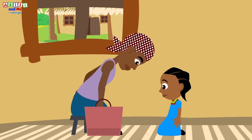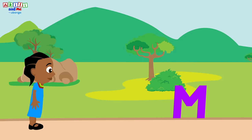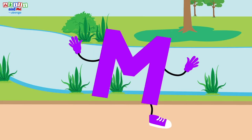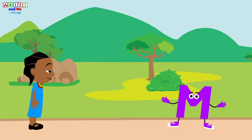My mother made me a letter M. It was a magical letter M. My, my. It moved around, marching up and down. It grew eyes and a mouth, that letter M. Mama, mama, magical M.